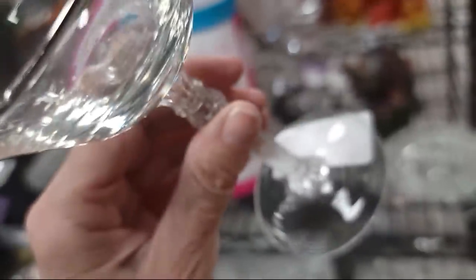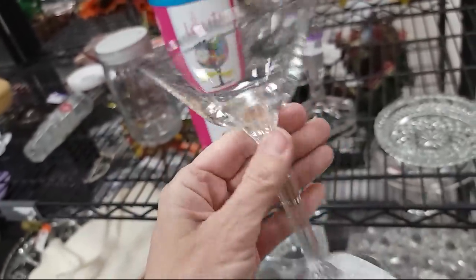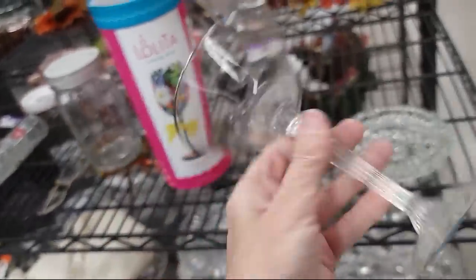Okay, I'm looking for a mark because this is a really cool piece of crystal, but I'm not seeing one.